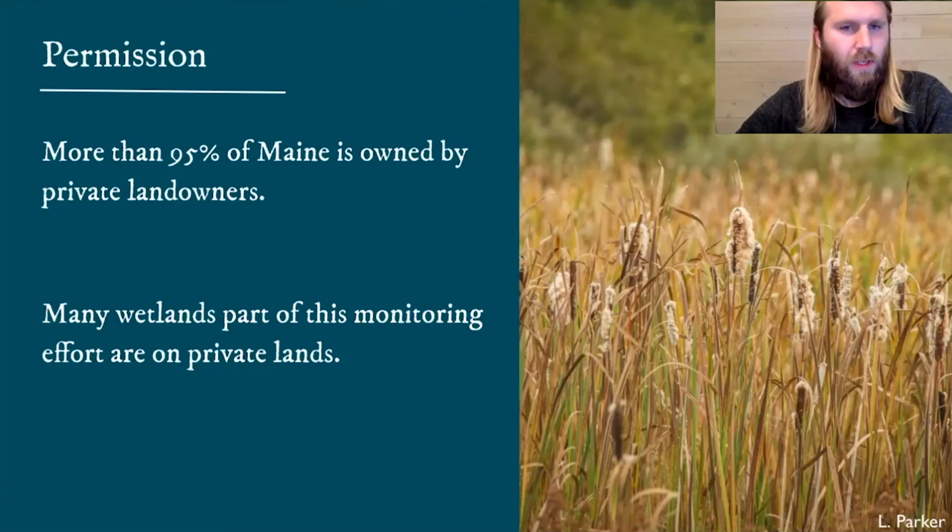If it's posted, that's a different story. If you arrive at your site and you see that there are no trespassing signs, then don't try to access the site. Let us know, and we'll mark that one as a marsh that we can't survey, and we'll set you up with a new marsh, or replace it in the subsequent field season. So that's another advantage to scouting out your site ahead of time, making sure that the site isn't posted.